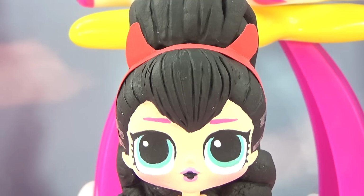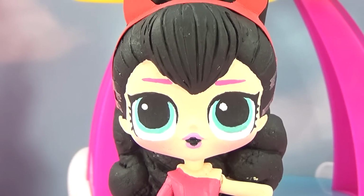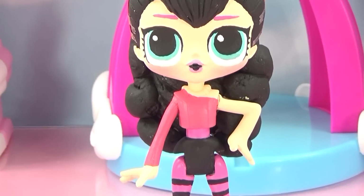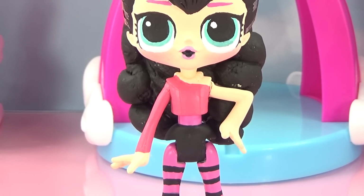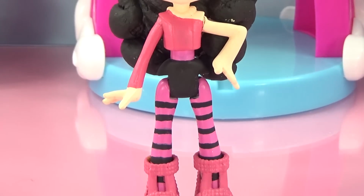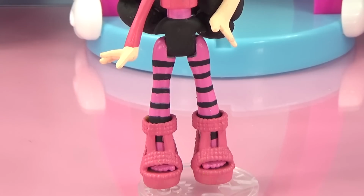Her ears are made out of cardstock. We just went ahead and drew them out and cut them out. Her face has been LOLified to look similar to Spice's. We also went ahead and worked with the outfit she had on to make it similar to her little sister Spice. We got her stockings on, colored pink and black, and we also painted her shoes.